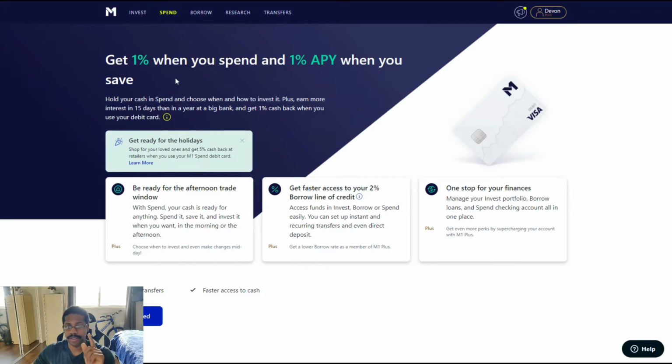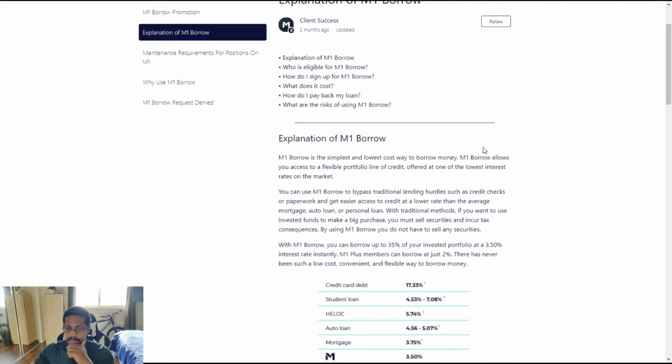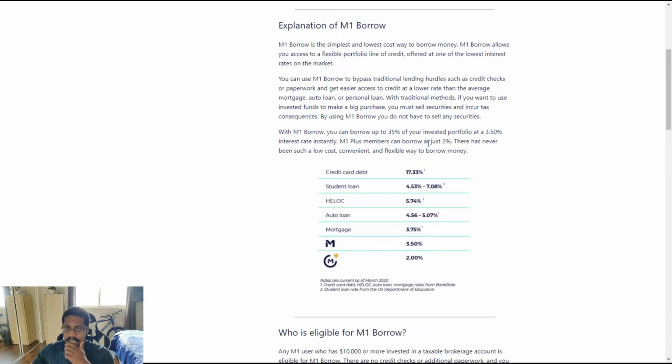But the feature of M1 Plus that I love the most is their borrow feature. And their borrow feature is very, very interesting. So let's go to the layer more. So borrow, M1 Borrow, lets you borrow money against your portfolio.